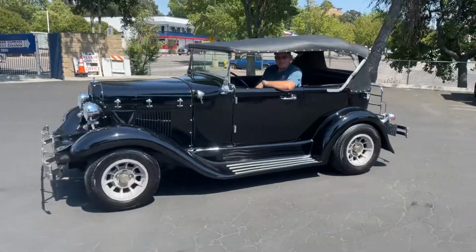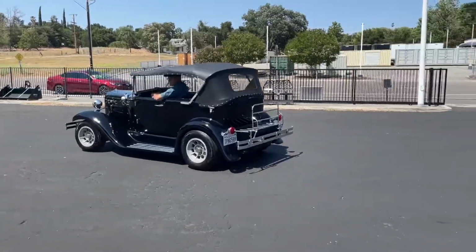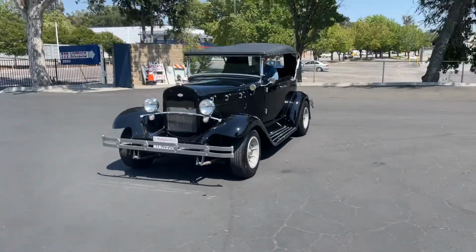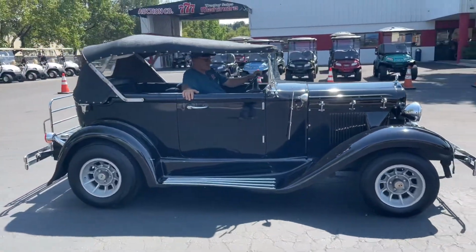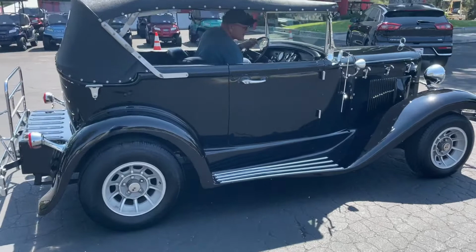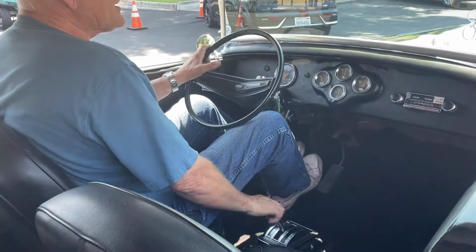Pretty responsive, huh? Looks a little better than I thought. Is that big sweet or what? Nice. I don't know what else to tell you. Nice little emergency brake right here. I'm comfortable in it, which is pretty neat because I'm a big guy.